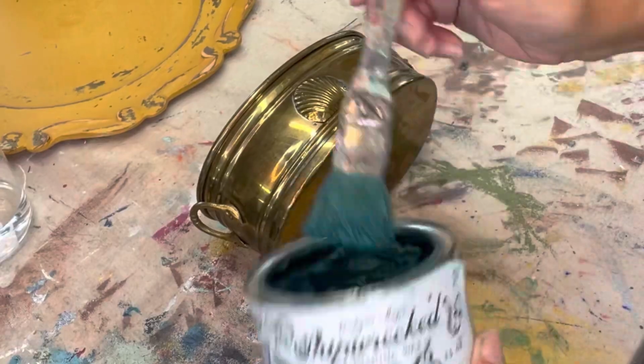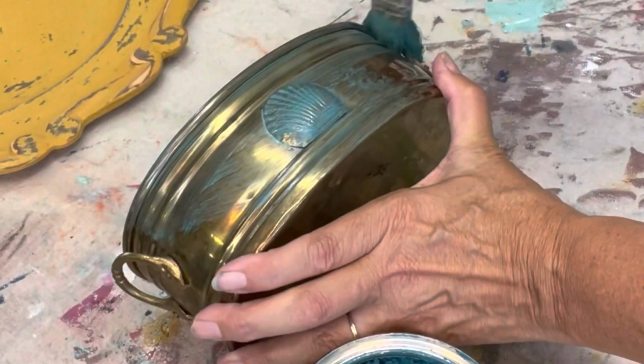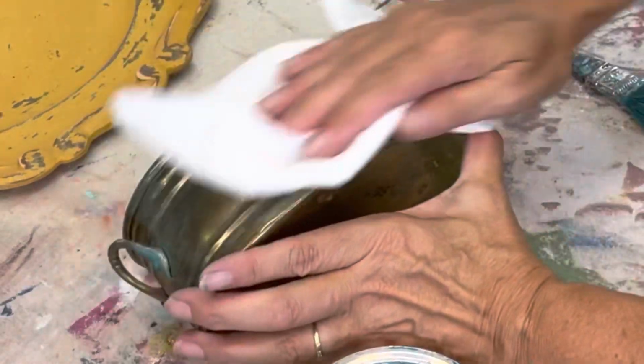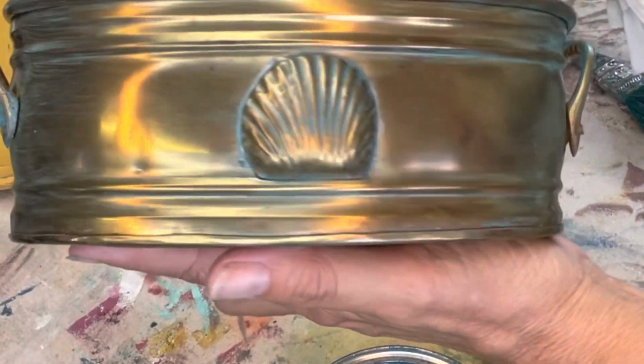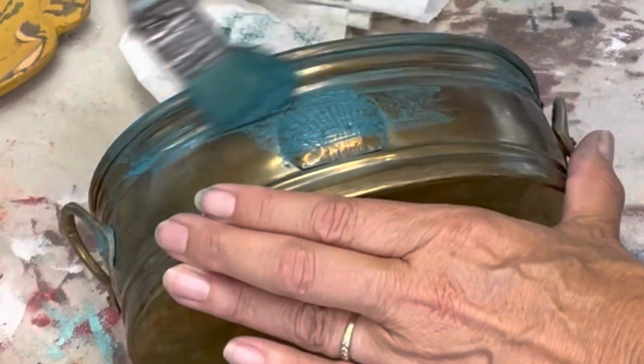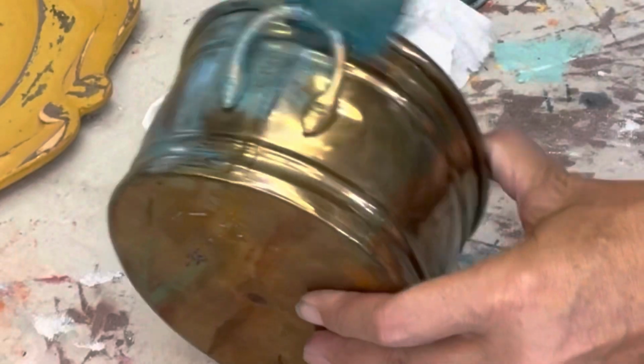The first thing I did was take this gold coppery looking pot and add some shipwrecked wax to it. That's hard to say. And then buffed it off. It shows a little bit of the shipwreck. That wasn't enough for me. I needed more, so I added more. And I just didn't wipe it off quite so much.